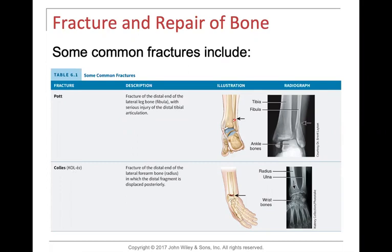The Colles fracture is when the distal end of the radius fractures, but it dislocates a little bit posteriorly. The same exact thing with the distal radius dislocating anteriorly is called a Smith's fracture. So Smith's and Colles are a little bit opposites.